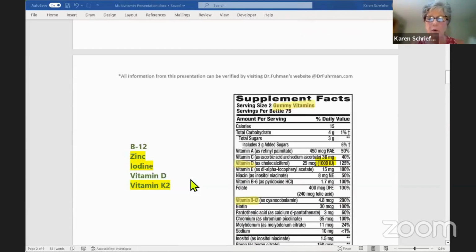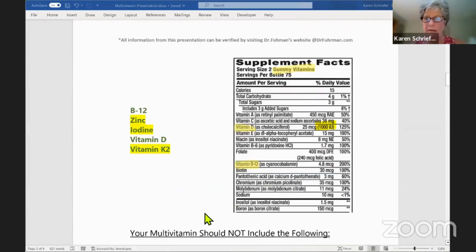Okay, and then the third one, I wanted to make sure I got a gummy vitamin in there. And this one falls short on 3 of the 5. It falls short on zinc, iodine, and the vitamin K. And the vitamin D that's in there is the 1,000 IUs instead of the 2,000 that Dr. Furman recommends.